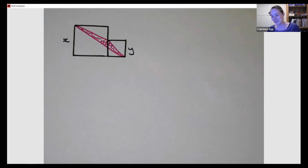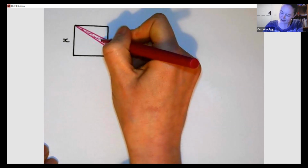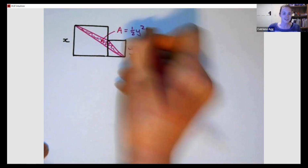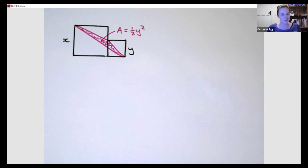And if you do all of that, well, I was very surprised when all of that came out. And it turns out the area of this is half y squared. It doesn't depend on x at all.